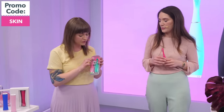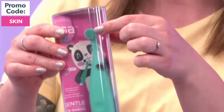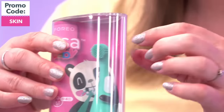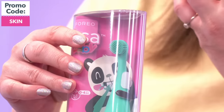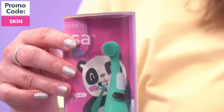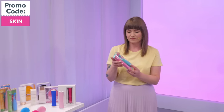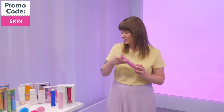Yeah, exactly. I don't know if you guys can really see it here, but the silicone touch points are really quite small, and that's really good for massaging the gums. Yeah, for sure, for teething babies. They're really grouchy and it's a really sore area. You don't want to aggravate it, so that would be good for massaging. And you can't help but smile. I mean, look at that colour. It's such a cute colour. I love it.